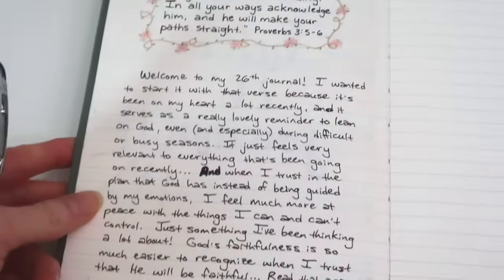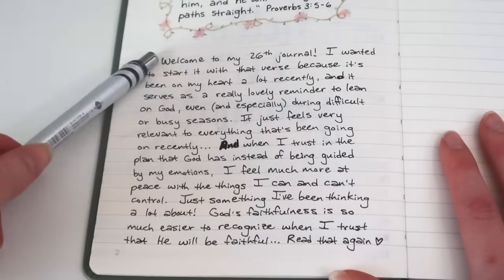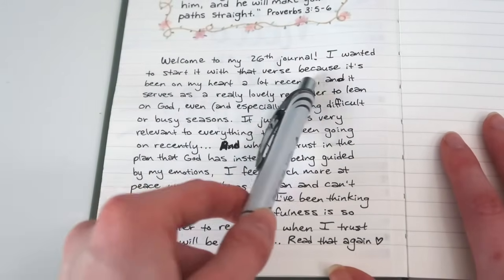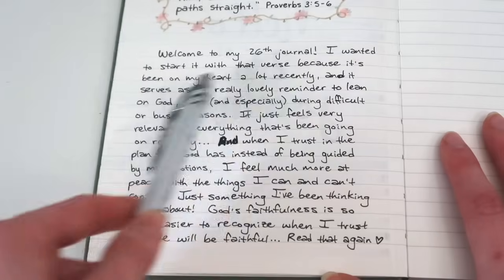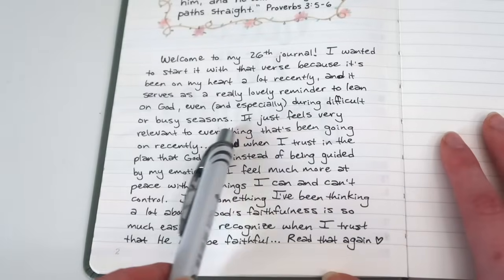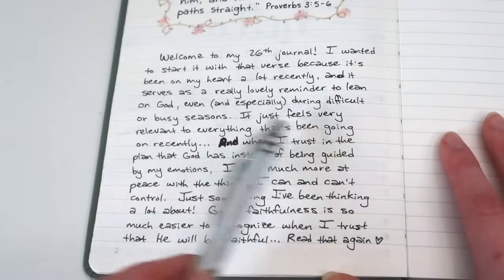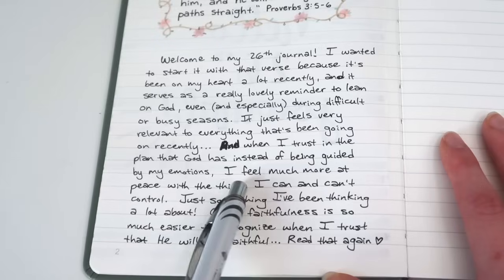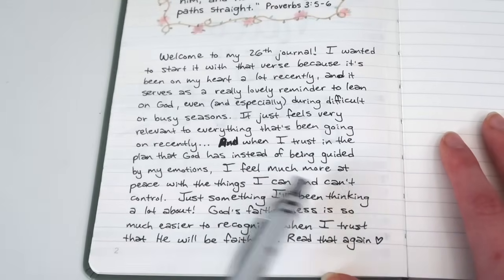This is what the final entry looks like. I just wrote, welcome to my 26th journal. I wanted to start it with that verse because it's been on my heart a lot recently, and it serves as a really lovely reminder to lean on God even and especially during difficult or busy seasons. It just feels very relevant to everything that's been going on recently, and when I trust in the plan that God has instead of being guided by my emotions, I feel much more at peace with the things I can and can't control. Just something I've been thinking a lot about.